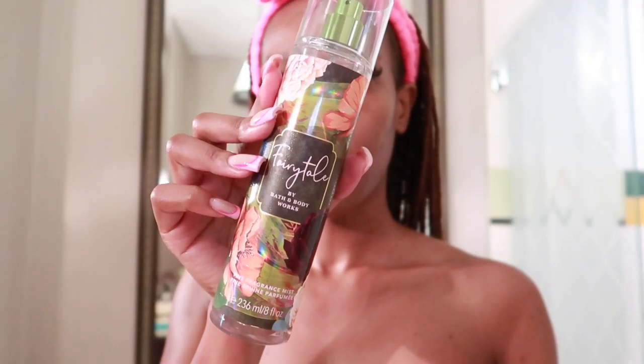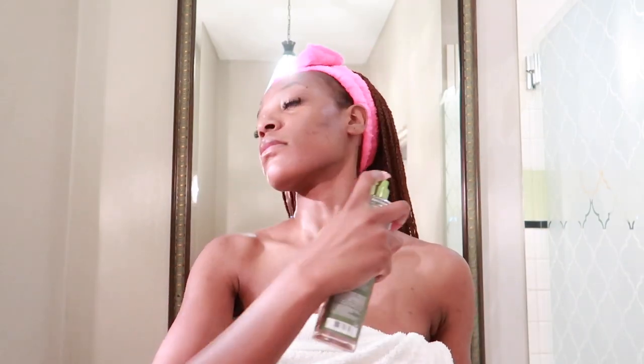Final step is to spray on a yummy scent. I love this one from Bath & Body Works. It's such a sweet and sultry scent.